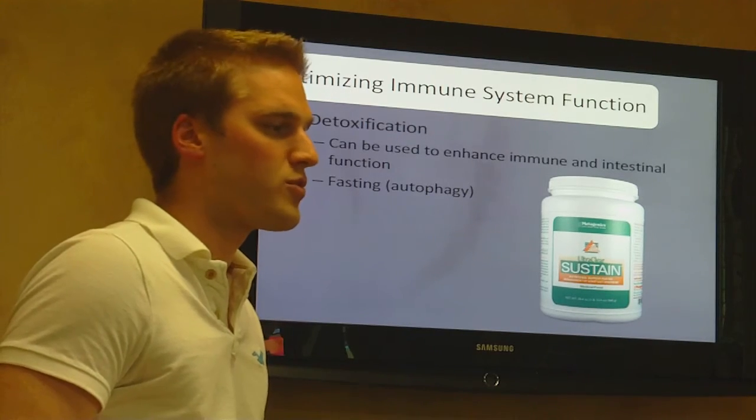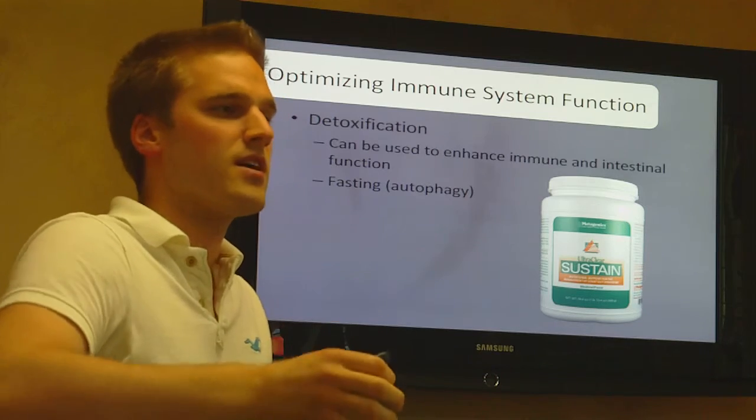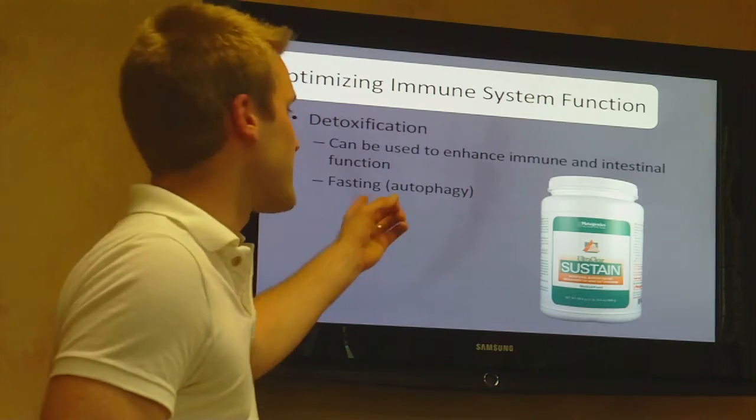Your cells are constantly going through living and dying. They're constantly being reproduced and they're constantly dying. We need to take care of those ones that are dying, get them out of there so that we can make room for the new ones that are growing. That's where autophagy comes in.